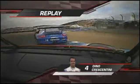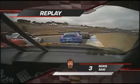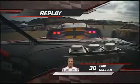Dino Crescentini is very, very racy here. When he gets turned around, never lets up off the throttle. But, of course, when you are that deep, it's going to make for a real difficult time to get it up. Here's a look from Tony Rivera's Taxmasters Brass Monkey car. Two hits, wasn't it? Yeah, he got into him a couple of times there. And yet one more good look from Boris's car. Once, twice again. Boris really didn't want Dino to get through the other side of that corner.